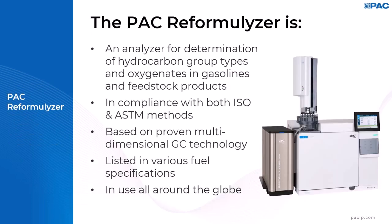These challenges are overcome with the help of a multidimensional GC application that we call Reformulizer. Here you can see the picture of Reformulizer. It is a pretty compact analyzer that can separate complex gasoline mixtures, feedstocks, and oxygenates into each group type using simple and robust separation techniques: aromatics and oxygenates by polarity, paraffins and naphthenes by molecular size, and olefins by a unique olefin trap.